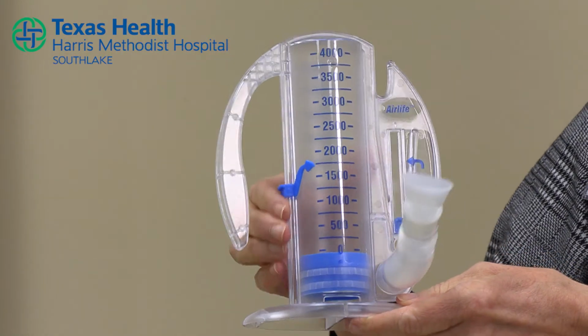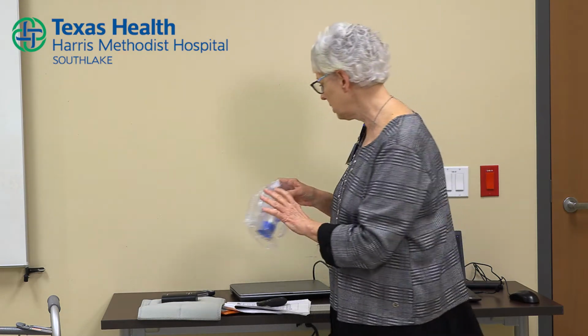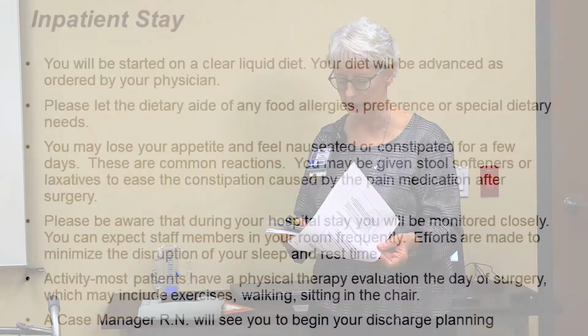As you take your big, deep breath in, this blue disc is going to come up. Your nurse is going to set your blue arrow to give you your target range to get to. We're going to ask for you to do this 6 to 7 times every hour while awake. You don't have to wake up at night to do this. If you're watching TV, a commercial comes on, grab your little friend and take some good, deep, healthy, fresh, clean breaths. And the nurses, again, will help you remember to do this. But it's very important to decrease your chances of getting a pneumonia or any post-operative lung problem. So it's very important to do that.